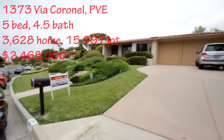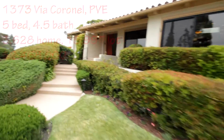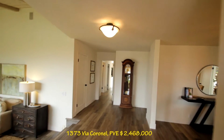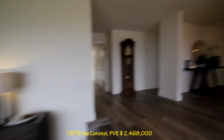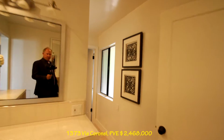We're now at 1373 Via Coronel. Via Coronel winds up and hits Via Castilla right there. So, three-car garage up front. Smooth. Some view from the master here. Nice, into the bath.